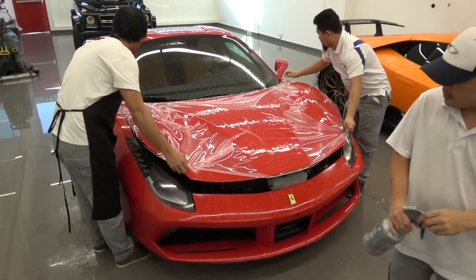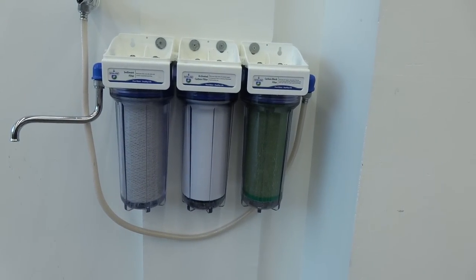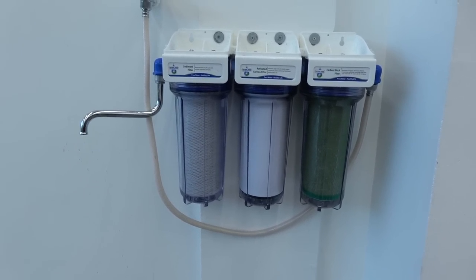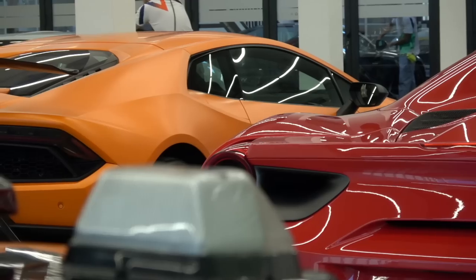This 488 Spider's looking, I have honestly never seen, even in a showroom, lighting like this. The ambiance is supreme. Okay, this is interesting. I guess most people might not find this that interesting. I used to keep tropical fish, and yeah, weird, I know. But this here is a reverse osmosis unit. It basically filters the water to absolute purity. So what I assume they are washing these cars with is triple filtered water. I mean, Dubai does not play around. NVM are fitting right in. I'm 20 feet in the door and I can apply the JWW next level stamp of approval.